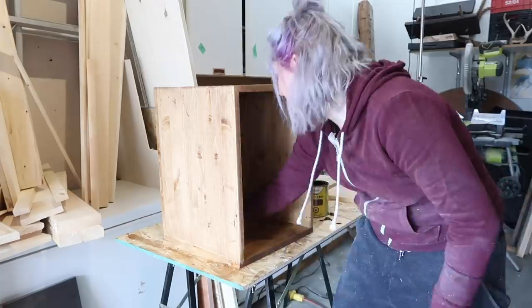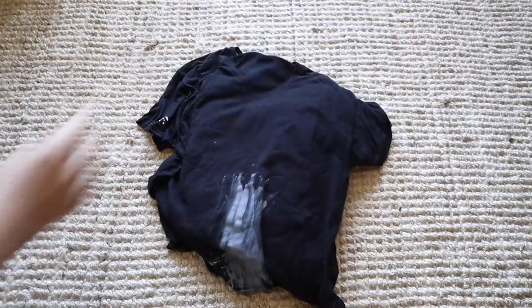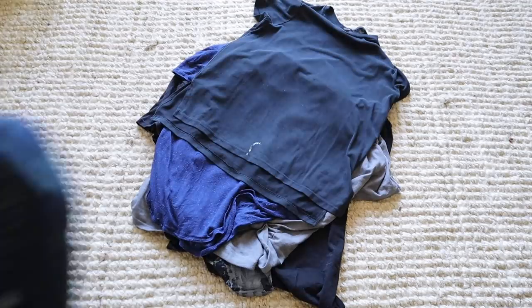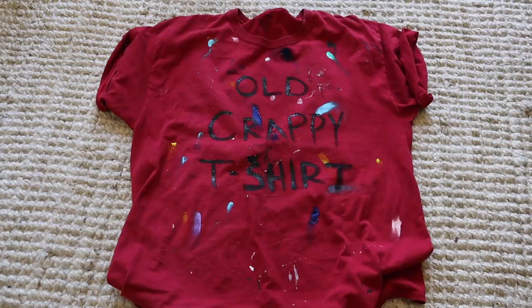I DIY a lot, and my clothing was starting to reveal that. I don't think there was one item of clothing that I actually owned that didn't have paint on it or sawdust on it or dirt on it. I didn't own anything nice anymore. All I wanted was dedicated clothing that I could wear to get messy and I didn't have to feel bad about it. And that also wasn't like an old crappy t-shirt. You know those t-shirts that you don't wear out because you're like, it's a painting shirt. No, no, no more ugly t-shirts while you're getting creative.